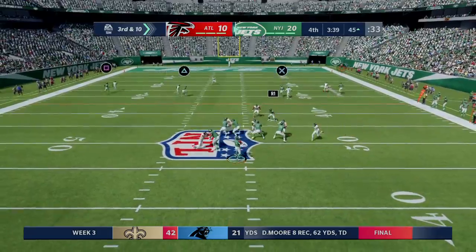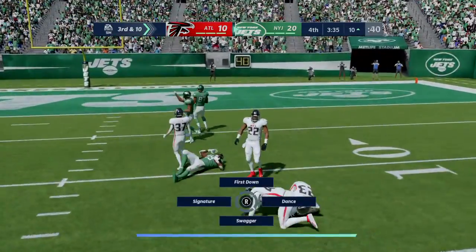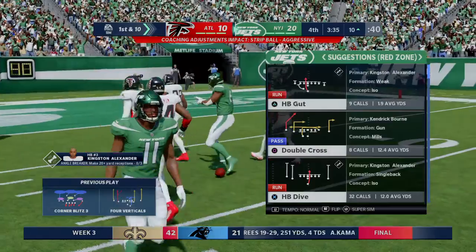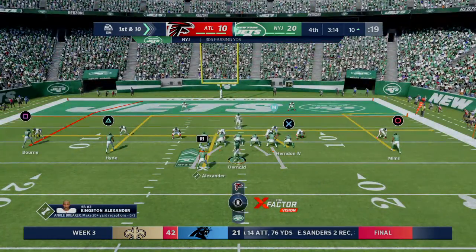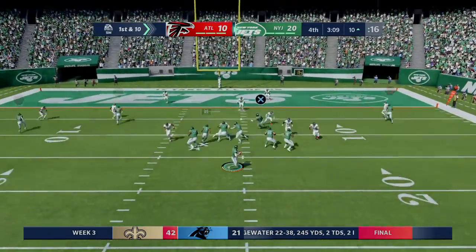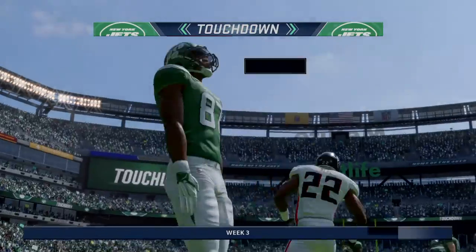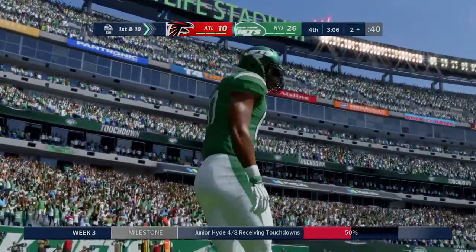To the air again, Darnold. And it's caught by Herndon. And he is going to have a Jets first down as they're able to get the 3rd down conversion. An excellent gain, 35 yards. 1st and 10 at the 10-yard line. Darnold to throw again. And this will be caught in the end zone. Touchdown, Jets. From 10 yards out.